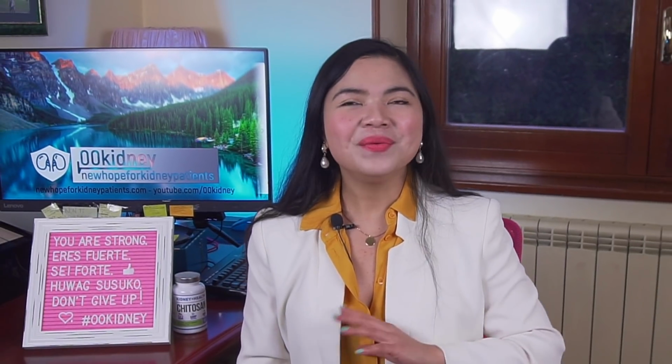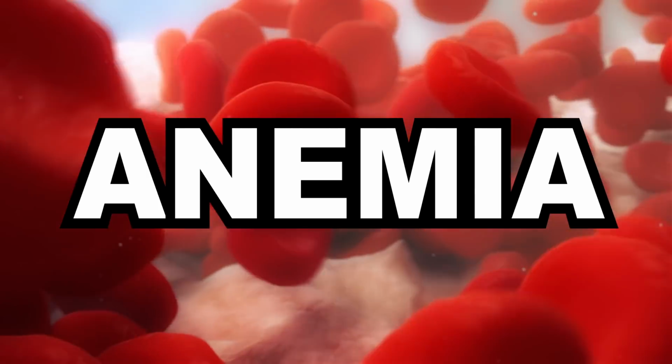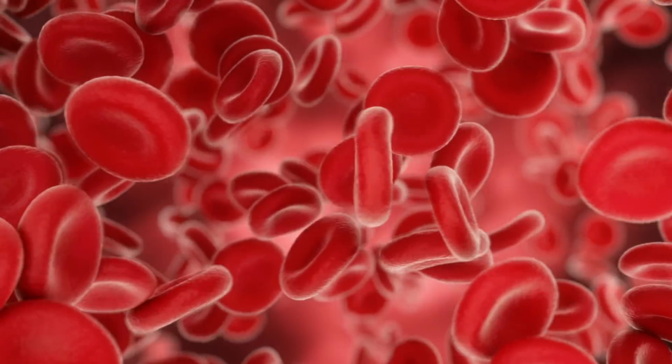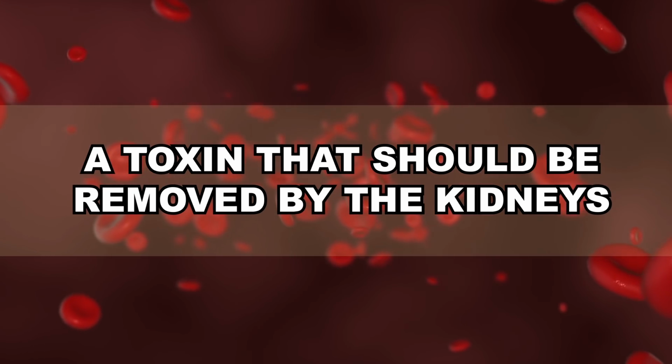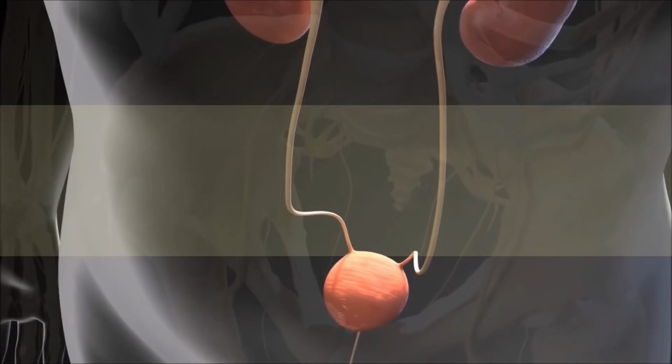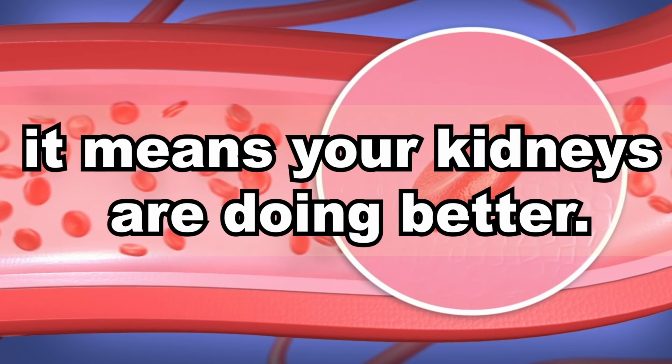And these results are really significant. Improving hemoglobin levels alone is a result worth considering supplementing chitosan. This is the main indicator of anemia. An increase in this level means that there are more red blood cells in your blood and that you are healthier and stronger. Urea levels, a toxin that should be removed by the kidneys, is an indicator of kidney function. If this level goes down, it means your kidneys are doing better. And while these results were observed in just 4 weeks of supplementation, the subjects were even healthier after 12 weeks.